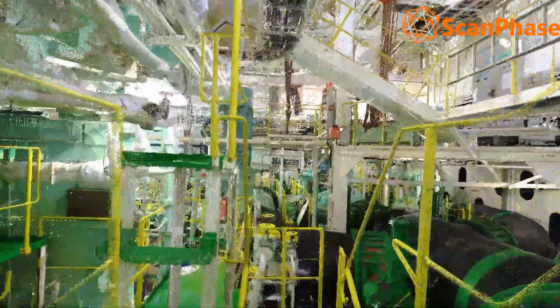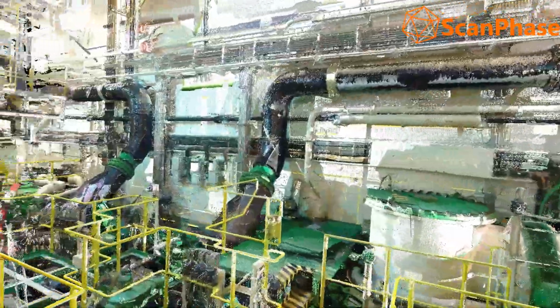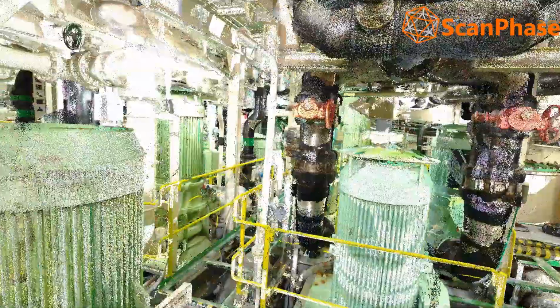Deliverables: grayscale or colorized, registered FLS files. Registered ReCap project. Registered E57 files. CAD models of piping systems, tie-ins, bulkheads, and structure.